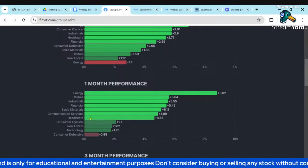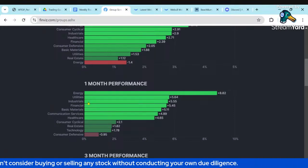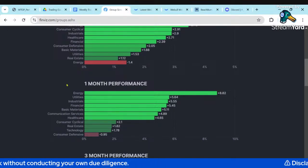For the month, all the sectors were in the green except defensive. So again, pretty good laggards to leaders rotation that we saw and talked about all the month of January.